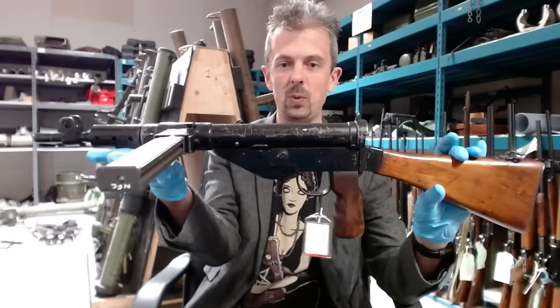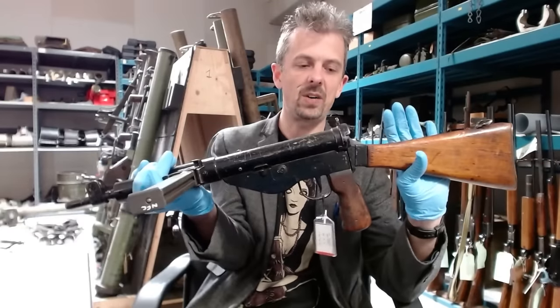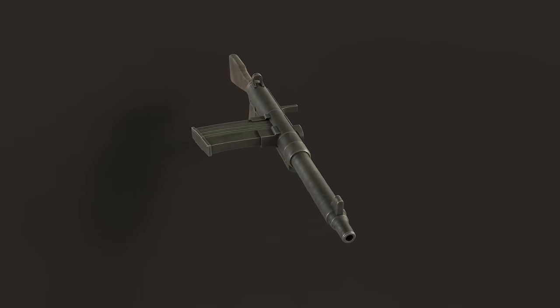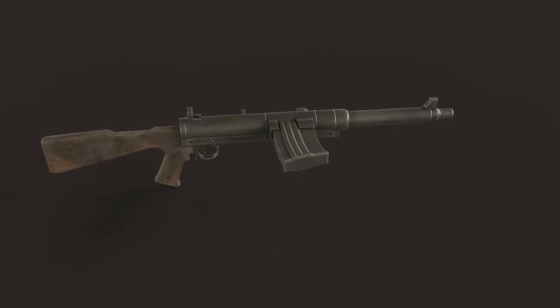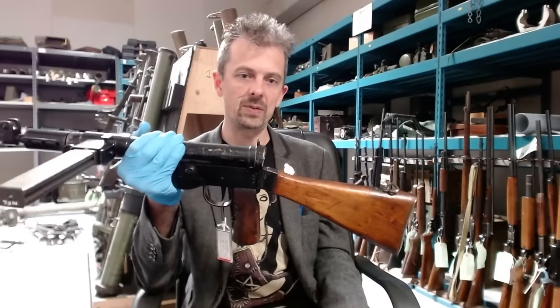You might think FG-42. However, what this looks the most like to me, receiver-wise, it's a little bit reminiscent of a Sten. Especially this Mark V with its wooden buttstock and pistol grip, although this gun has those combined into a single unit. That's not very common. Usually it's either a stock with no pistol grip or it's a separate pistol grip as on this Mark V Sten.